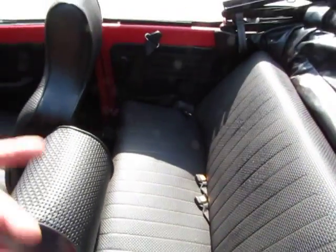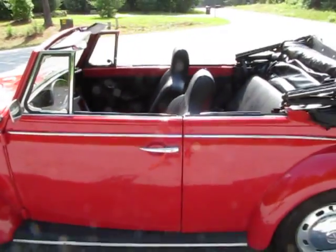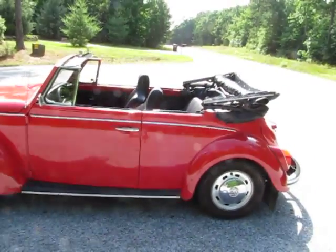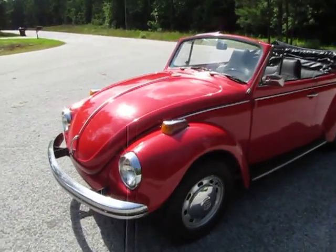It's got seat belts in the back. I just had Clinton do that for me because I've been riding my kids around in this car. So I said, let's put the seat belts in the back. Top goes up and down like it should. It's an older top. This is a great driver though. This is the kind of car that you want to buy that you don't have to put a bunch into.